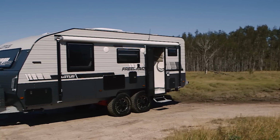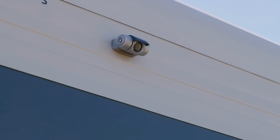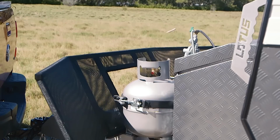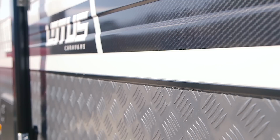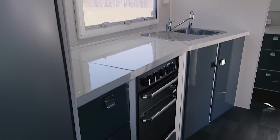While you're looking at this eye-catching exterior, check this out. A reversing camera as standard, toolbox, exterior work lights up top, there's a pressure hatch, stone guard, and it's got checker plate all round. Why don't you kick the mud off your boots and we'll go and have a peek inside. The Lotus Freelander has got a fully equipped kitchen and everything else you could possibly need.